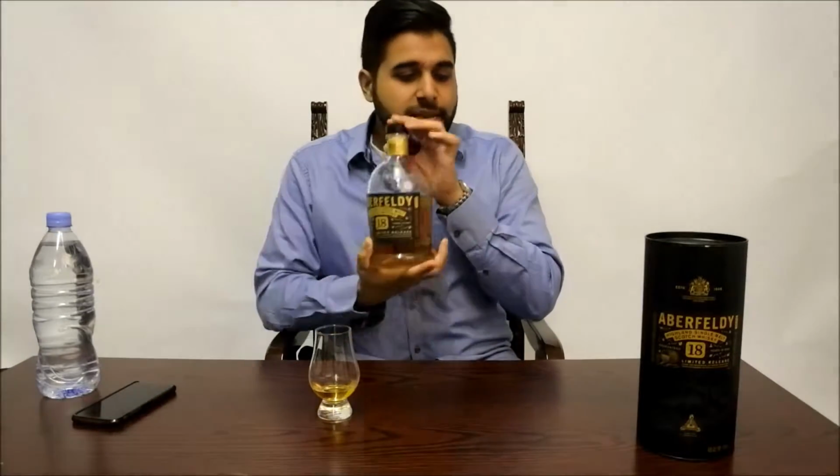So if you're wondering where the Aberfeldy is from, pick this one up in the airports. Well, this is one you'll see there mainly. Now, you can also pick it up, I think, on two websites. One being Amazon, where it's sold from the Aberfeldy distillery, and the other is Master of Malts.